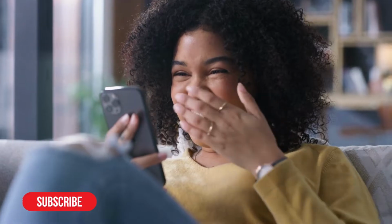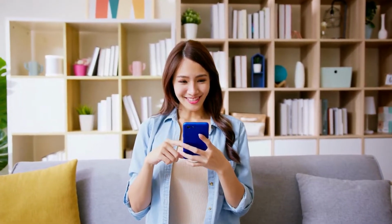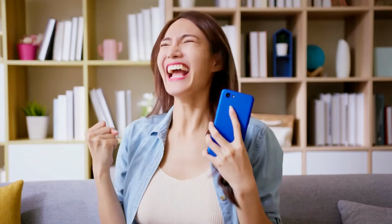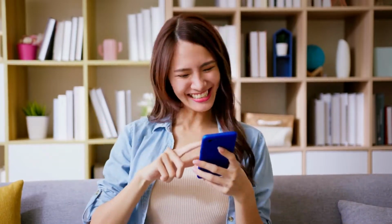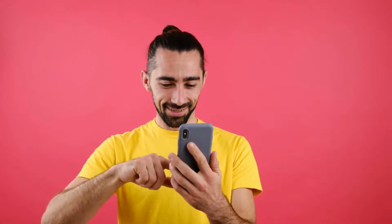Now, let's start. You would never need to get a job, and you would be making more money from a few apps on your phone than you would have made working a day job for years. How cool would it be to earn hundreds to thousands of dollars per day from the comfort of your own home using only your phone? I came across an app that is paying individuals in real money just for using it.